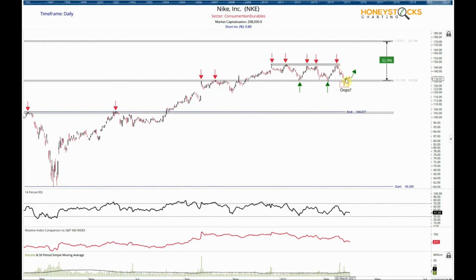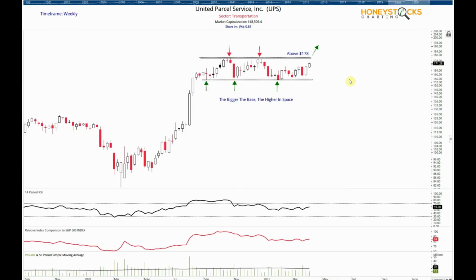So if you are in the camp that you're bullish on Nike, certainly, I think as long as we're above these levels, I think you can own it. But I would have an eye on this level here. Ultimately, the more times a level is tested, the more likely it is to break. So you could potentially be buying here and have a 32% upside.